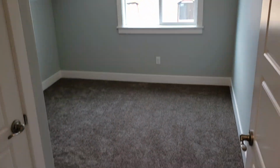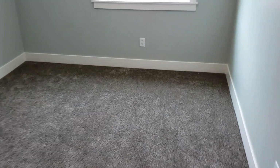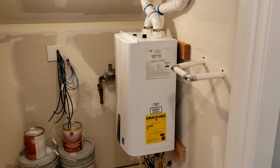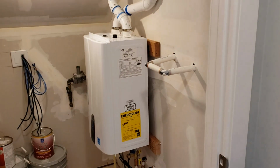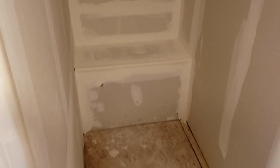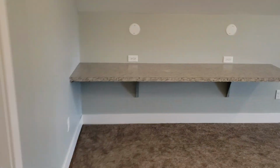Bedroom 4. Bedroom number 5, identical to the one that we just walked through. Same layout, same built-ins, closets. And then behind this wall is the utility, in which you have the on-demand gas water heater. A loop here for soft water if you so please. And extra paint and some storage. Little built-in shelf there. Really, really fun little place.